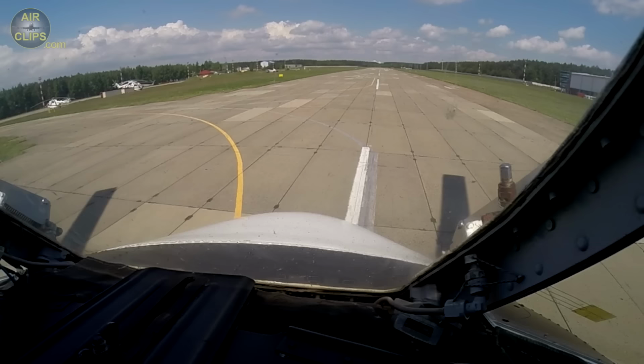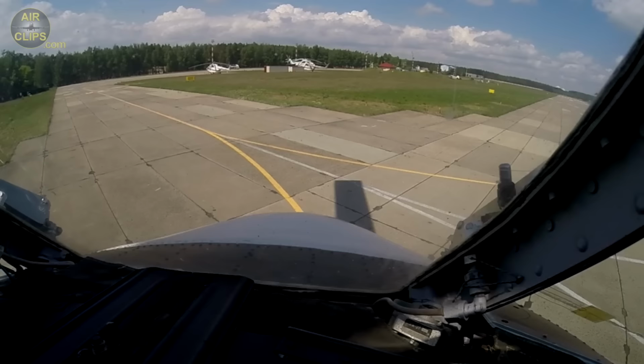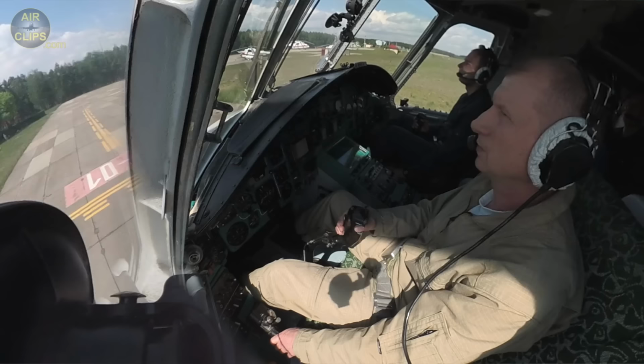And here we go now. It will be interesting to have a short look at the trees as we taxi past them. We create a lovely little storm, of course. First of all, on the left side, the spotters patiently waiting in the grass. On the right side, again, the Mi-8, Mi-2, and sister ship Mi-26 helicopters.